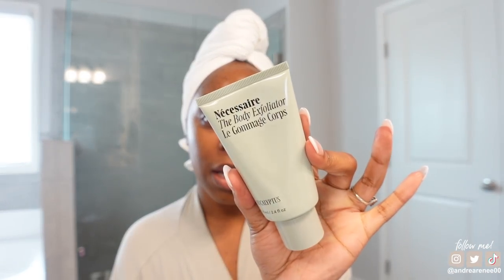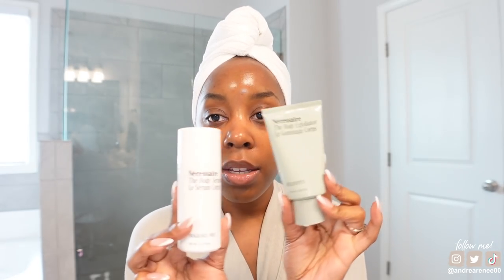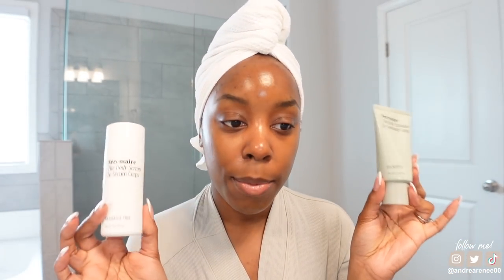And okay, speaking of Necessaire, I don't have the other ones in front of me, but there is a set on Sephora that I want you guys to go ahead and put in your cart, especially if you've never tried anything from Necessaire. The set comes with four products: the body wash, the body lotion, the body exfoliator, and also the body serum. I use up the body wash and the body lotion because I usually take that with me when I'm going out of town. But these are some of my favorite products from Necessaire, and you literally get everything in one set.